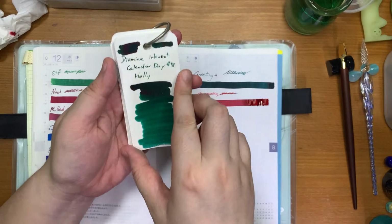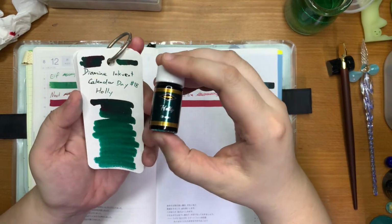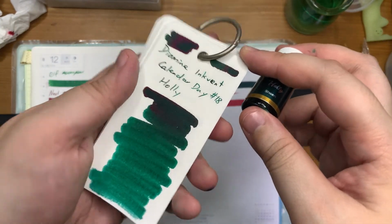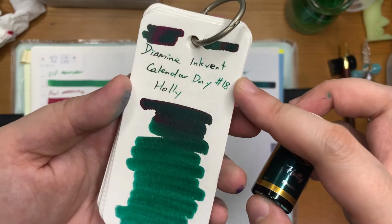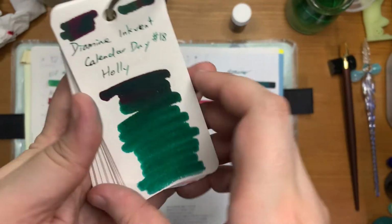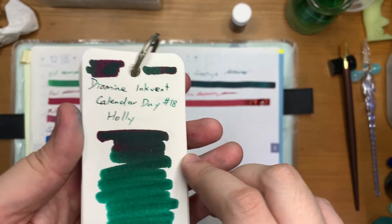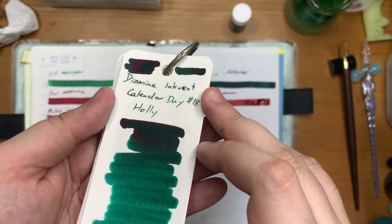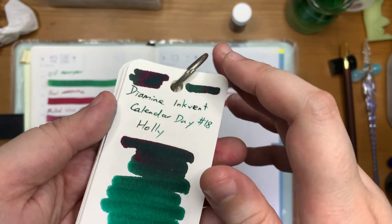Okay, day 18. So this is another interesting one. It's Holly and it's a sheening ink. So green with red sheen. The typical sheening inks are blue with red sheen. And at least 2 years ago, there were fewer of these other colors with sheen or like a different color sheen. So again, I was very happy to see Diamine doing these new innovative inks. I like how this sheen looks quite like a matte ash kind of look to it.